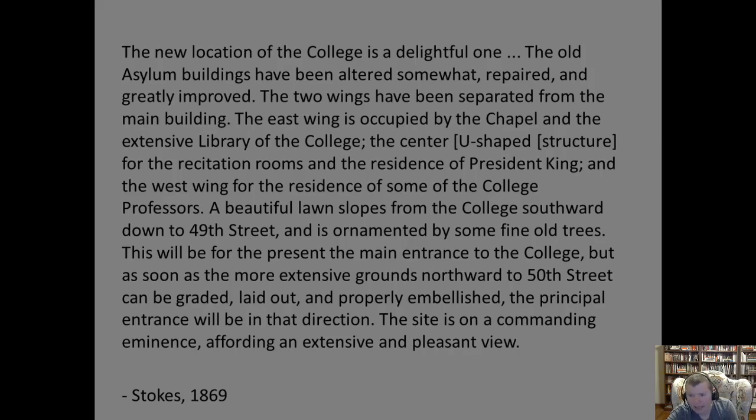The only caveat I would say is, as far as I can tell, 50th Street never became the principal entrance. In fact, it kind of slopes upward, just like with 116th up to 120th, and there's kind of a wall on the north side, on the 50th Street side, that I don't think would have made for a good entrance. I can't remember who Stokes is, but I think that was wishful thinking on Mr. Stokes's part. I don't think that was ever going to happen. Sorry, Mr. Stokes. Again, make any corrections you have. Tell me if I'm wrong, but I just don't think that ever happened.